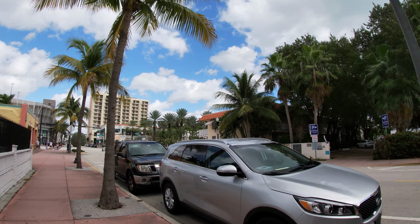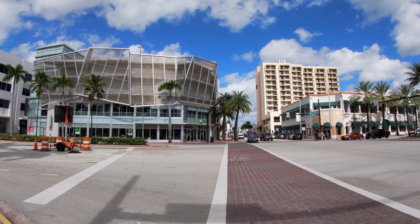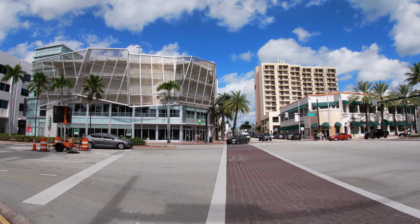I'm just going to back up here and press the button. I'm fully lathered up with sunscreen. I'm actually wearing gloves today, like sun gloves, just because of holding the camera. When I hold the camera and my hand's full of sunscreen, I can't get a good grip on the camera.